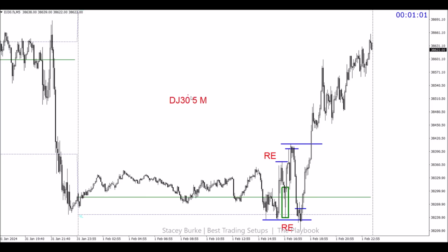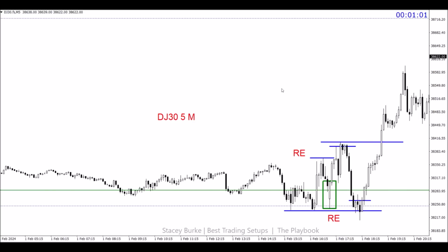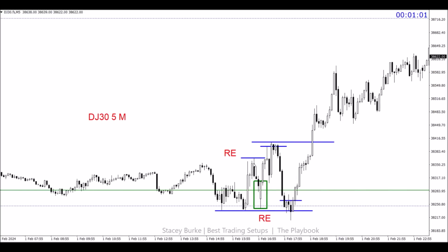DJ30, the only index that actually tapped into a previous low of day or high of day level. I'll show the different ones quickly. But this chart is the exact same as the Japanese yen on Monday and oil from Friday. Different parts of where they play in the template, but the same type of template where we have range expansion, second hour. Because we have 10 a.m. news, we just redraw those levels.